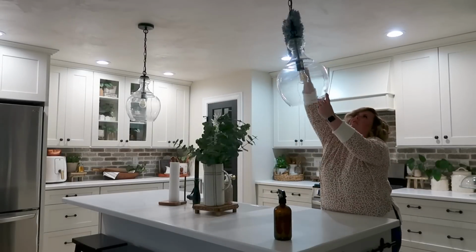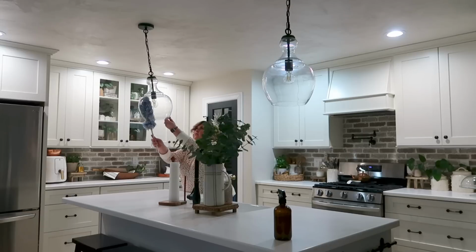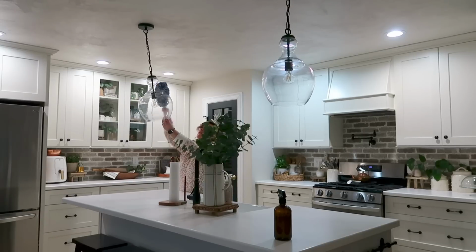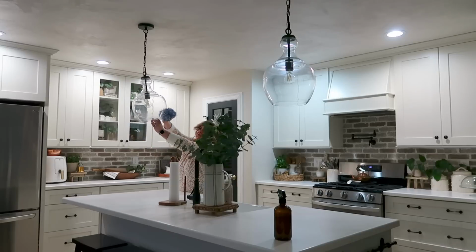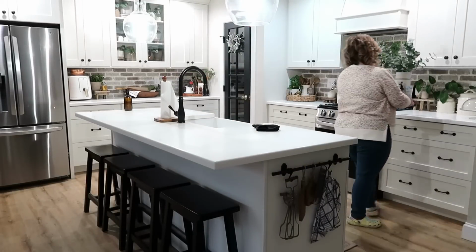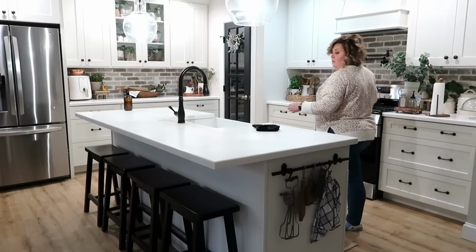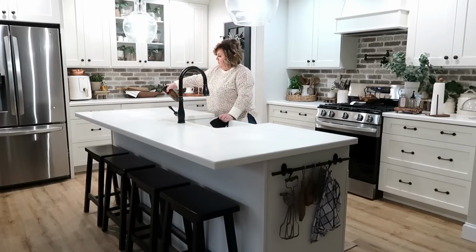Before I wipe down the island, I wanted to give my pendant lights here a quick little dust. These are from Amazon. I love my pendant lights. They do get a little bright at night when they're on, but I just think they're beautiful. I love that they're clear so it doesn't obstruct your view of my kitchen. And I don't regret that purchase at all.